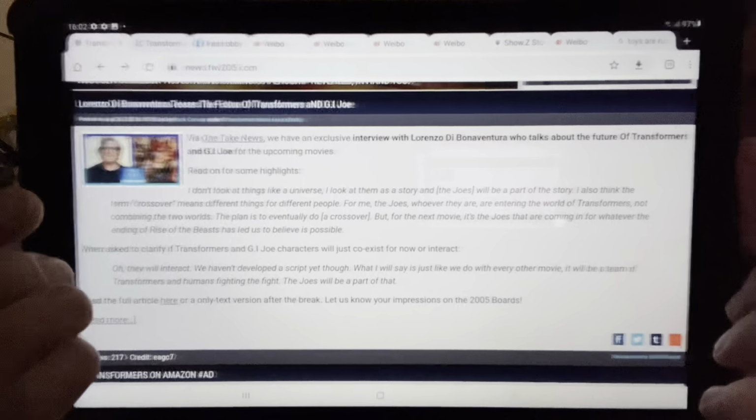Right, this is something a little bit interesting. It's all to do with the crossover. Is it going to happen? Is it not going to happen? I don't want to say too much about it. If you've still not seen Rise of the Beasts, I'm not going to ruin it for you, but this is an exclusive interview with Lorenzo di Bonaventura, who talks about the future of Transformers and G.I. Joe for movies. There's a write-up, with quite a bit of him talking, on TFW2005. I know there are still a few people who haven't been to see the movie, so I don't want to spoil it any more. But if you want to find out what's going on in the future, I'd suggest checking that out as well.